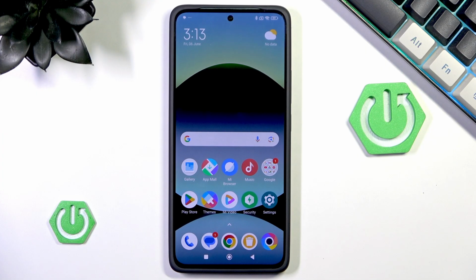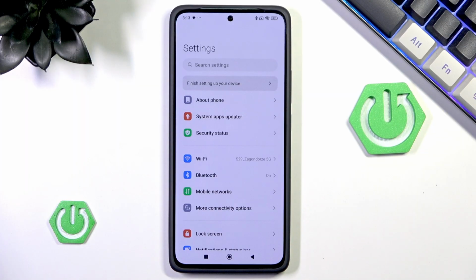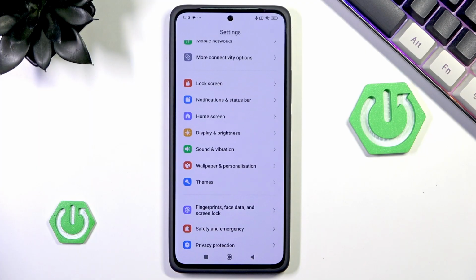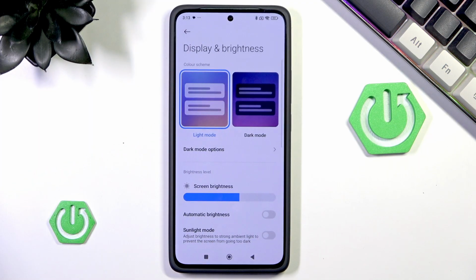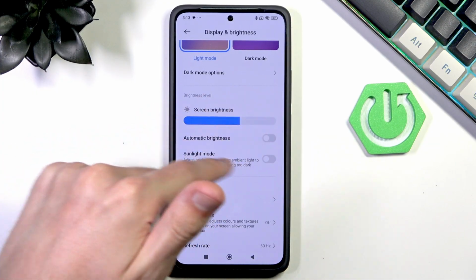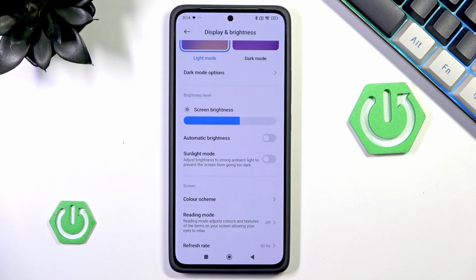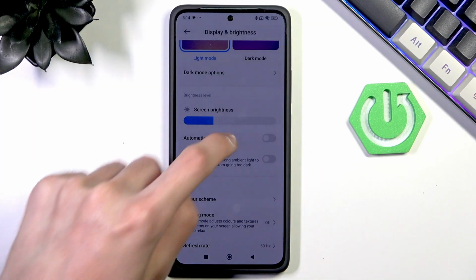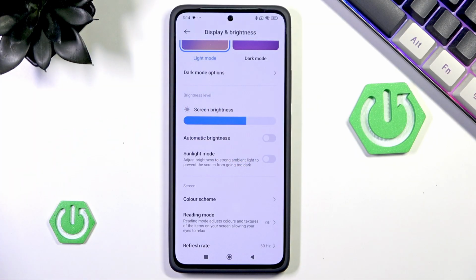The very first step, and probably the most important you could do, is simply going to the settings, scrolling down a little, and then entering display and brightness. In here we can scroll down, and as you can see we have brightness level options right here. The very first one is obviously just the bar. You can decrease it to decrease the brightness, and you can increase it to increase the brightness.